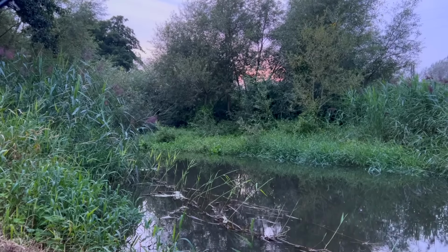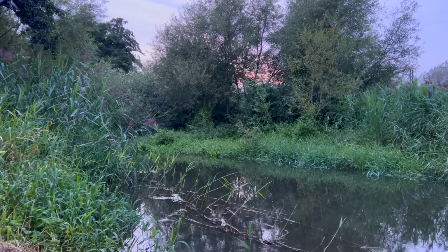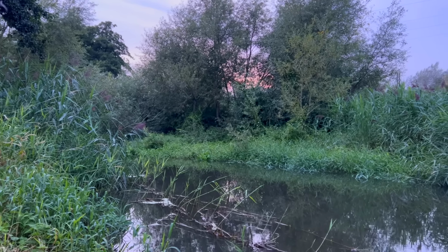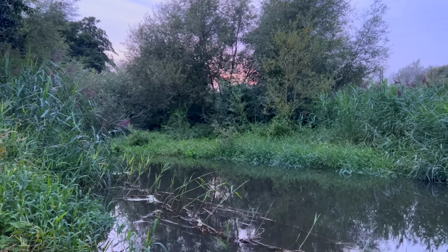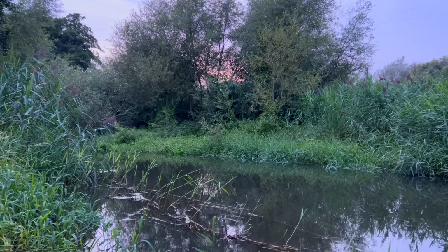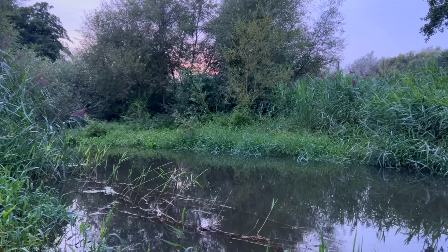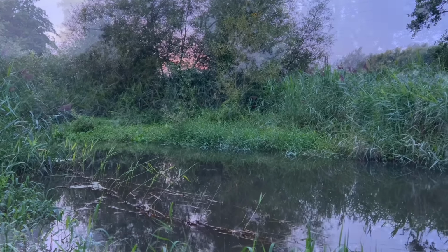And here is the spot I've chosen. I see a smudge of colour behind the trees where the sun's going down a lot earlier than it used to do a month or so ago. That's the view upstream. It's a little narrower here.